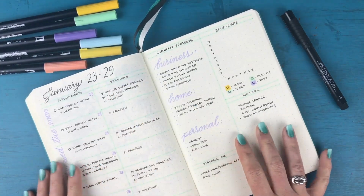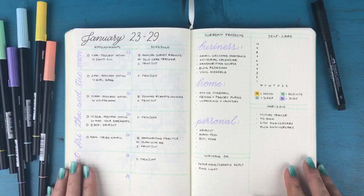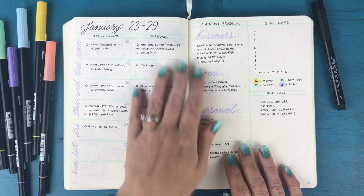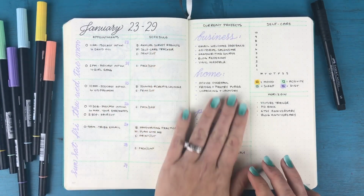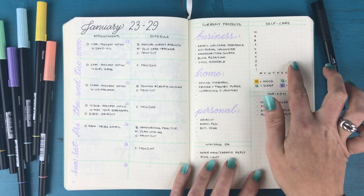So this is my next week. I actually just got done setting this up. Here, I'm going to move these to the side so you can really see what I'm doing. But I just got done setting this up for next week. So I have all of my appointments, my schedule, my current projects and everything, and then my self-care tracker right there in the top corner.